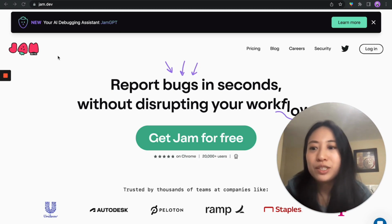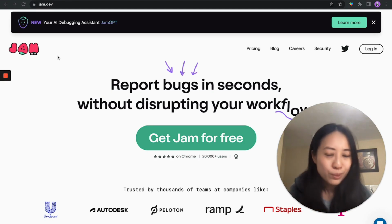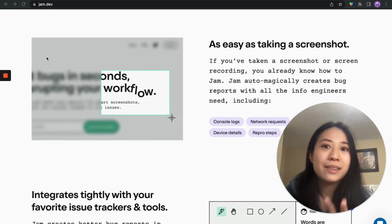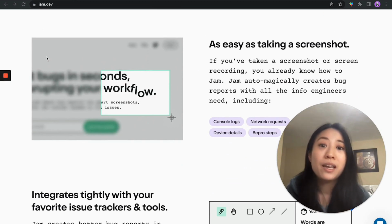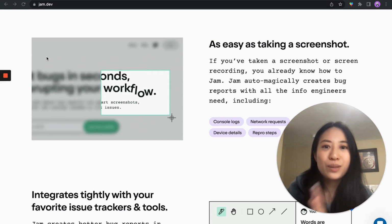Okay, so in a nutshell, Jam is kind of like what Loom would be for video recordings, except that Loom is for all video recordings, whereas Jam is just specifically for bug reports. Jam makes it easy for you to capture the bug at the time it occurs, either by taking a screenshot, or a video recording, and they also have this really cool feature where you can snapshot the last 1 minute of activity that you just had so that you can play it back.